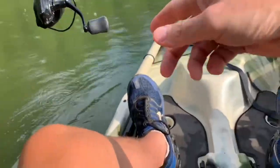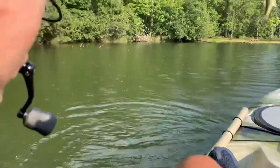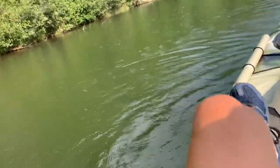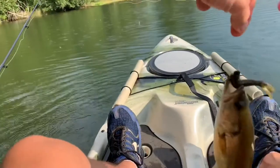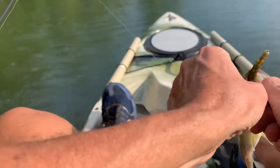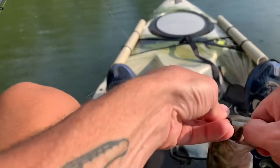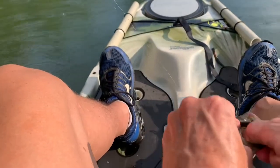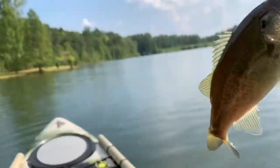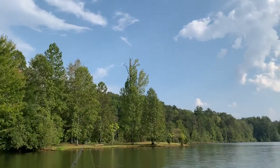Started raining on us. But the sun's still shining. Come on, fish stick. There he is. Cool. Maybe this little bit of rain will make him start biting better. I hope so.